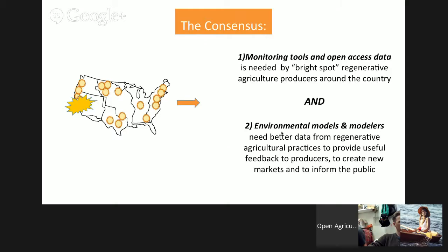As technology improves, we'll be able to monitor things more effectively and more extensively, so number one is trying to improve that technology and make it more accessible to farmers. Number two is how to interface the data those producers are producing with models and make it accessible to modelers, who can then tell us more about how what these producers are doing is impacting the environment and perhaps improving environmental services from agriculture.